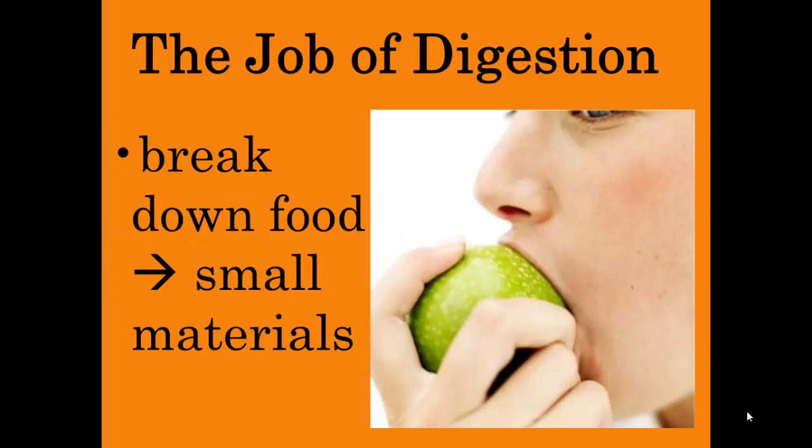In the digestive system, food has to be changed before your cells can use it. Your body first has to digest or break down food into very small materials. Then, the food can enter the blood to get to your cells. Digestion is a hard job. It takes many organs working together. Each organ has structures that help it do its part of the job.